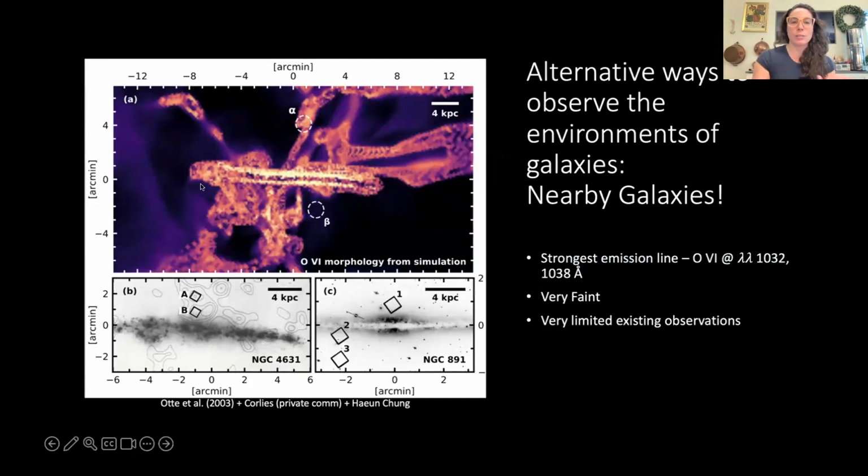So this figure is a simulation. The galaxy itself has been removed from the center just for the scaling, but we're looking for oxygen atoms in the halos of these galaxies. So this is a huge simulation. We're talking, like this bar here is 12,000 light years across. So we're looking at a galaxy in this big environment.